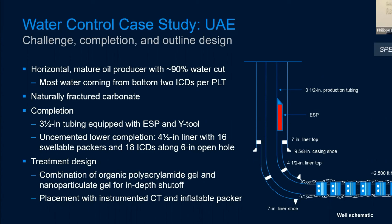The treatment was designed to be placed through an inflatable retainer that would be left in the hole with cement on top to ensure wellbore isolation. The inflatable option was the only option available due to the wide tool ID restriction. To ensure proper packer placement, controlled inflation, and accurate top of cement, it was decided to use instrumented coil tubing to measure downhole parameters in real time and ensure proper coil tubing depth correlation. Next slide.